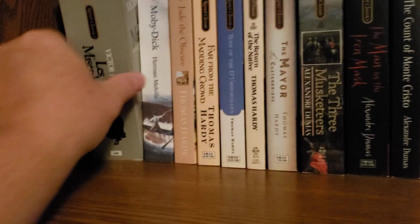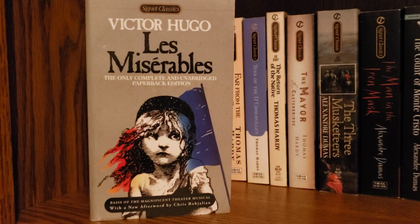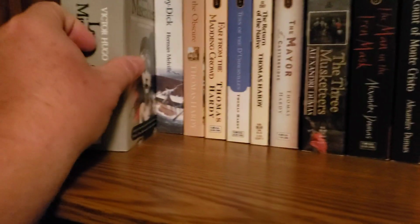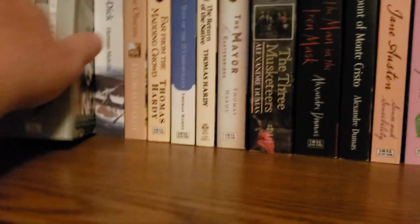Here we've got the Signet Classic of Les Mis. You know, I have read this book. I have also seen the Broadway play in New York City on Broadway. Victor Hugo. This one I bought in college, I believe. I don't think I bought this one in high school.